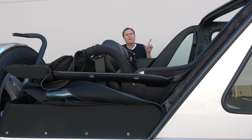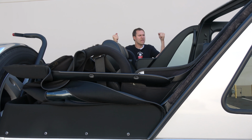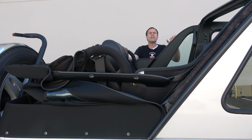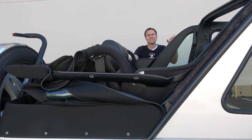Now, because I am keeping my Defender, I now have 2 convertible SUVs. I am now the king of convertible SUVs, and I only now need a Murano CrossCabriolet. No, just kidding. I'm not doing that.